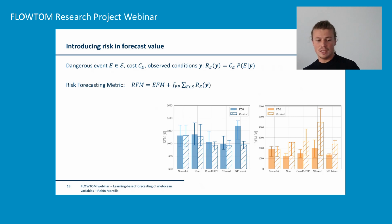For this graph, you can see the full color bars that correspond to the situation with the P50 decision making, so making the decision with a critical threshold of 50%, and the dashed bars, they correspond to the decision making with P critical. You can see that the P critical decision making consistently improves the EFM on the left graph, while it significantly improves the risk on the right graph here.